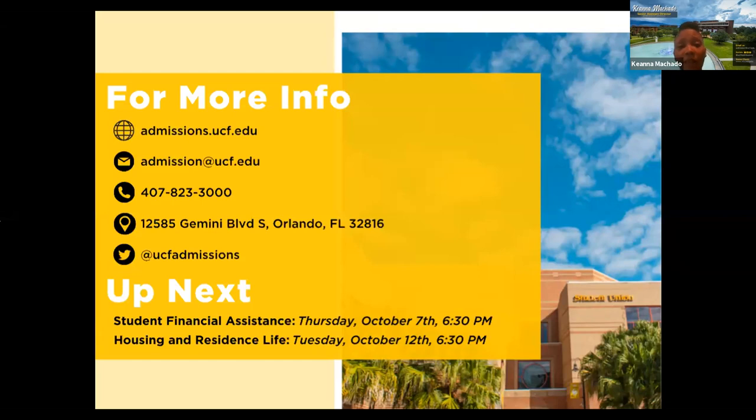And keep in mind that we do have other sessions coming up that will be full of great information for you. So we'll have our financial aid session taking place next week, Thursday at 6:30 p.m. It will be full of tons of great information about the FAFSA and the application process to get aid from the university. And then we have our housing residence life session taking place the following week on October 12th, also at 6:30, to review some of the on-campus housing options that we have for you and more detailed information about applying for on-campus housing after you've been offered admission to the university.